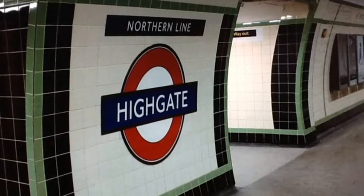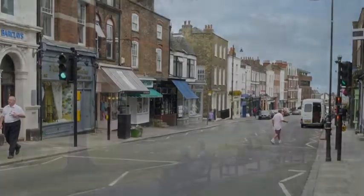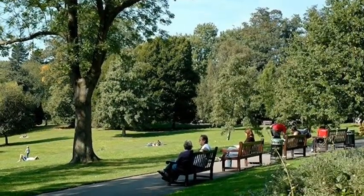Cromwell Avenue is within 500 yards approximately of Highgate Underground Station and also Highgate High Street and Waterlow Park.